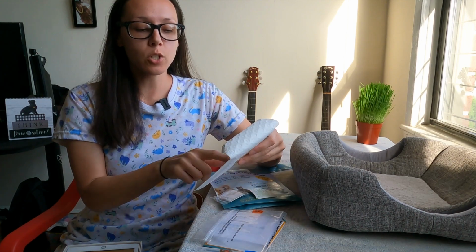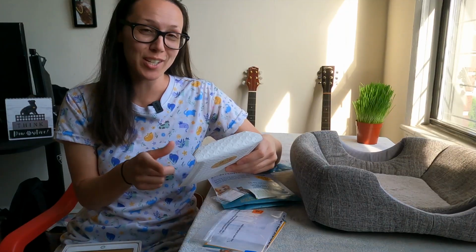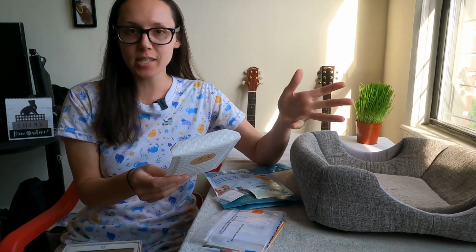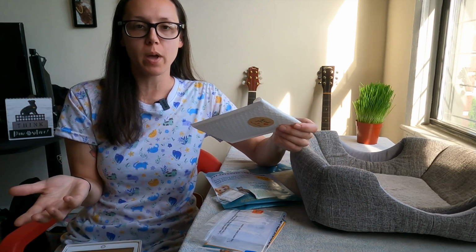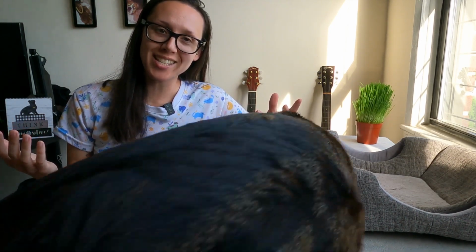I also like to note down the tracking just so that I can track the progress of the package, just to make sure it's en route, and then I can make sure that it gets there. They'll send you an email automatically and they'll let you know your results by email as well. And you should expect the results by email in about 2 or 3 days.